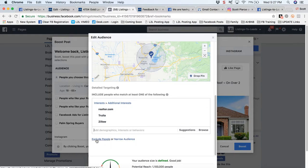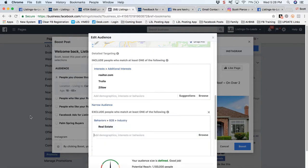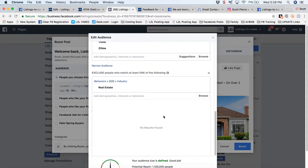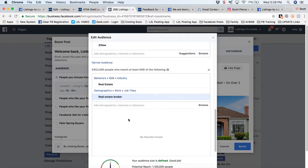Now we want to exclude people. Again, getting down in here can be a little bit funky with that slider. So I'm going to type in now exclude real estate. We're going to exclude real estate by behavior. So notice behavior in the far right. And I could also type in Realtor. See if Realtor comes up as a job title, which it didn't in this case. I'm going to type in real estate one more time and see if I see any real estate job titles. There you go, real estate broker. I want to exclude these people. It's not going to affect my reach too much.